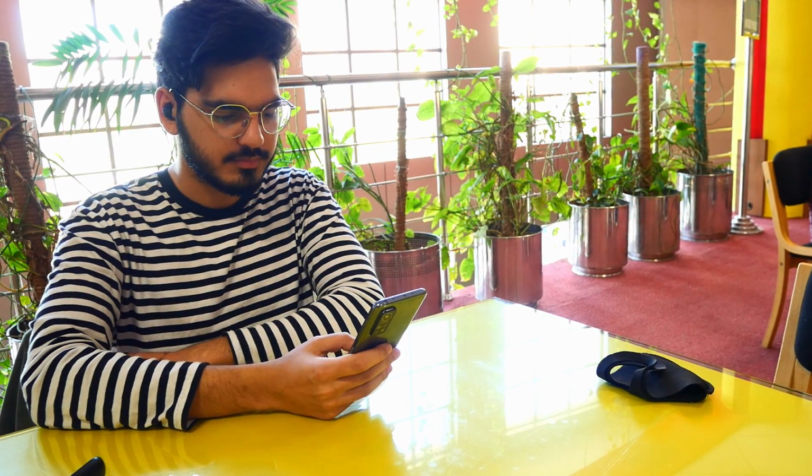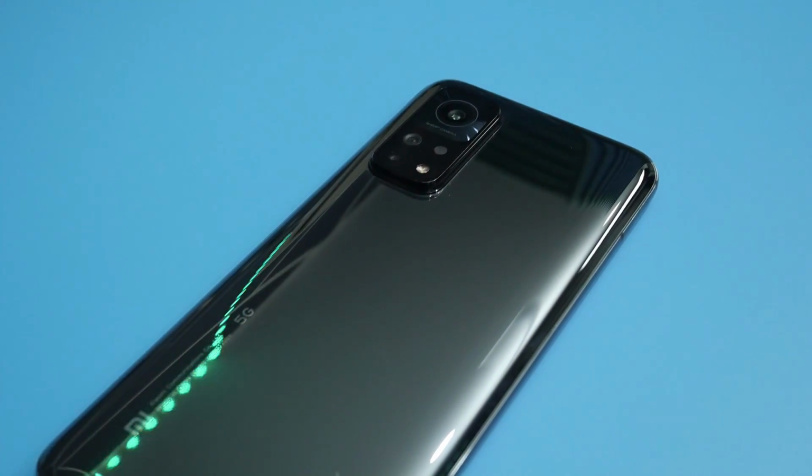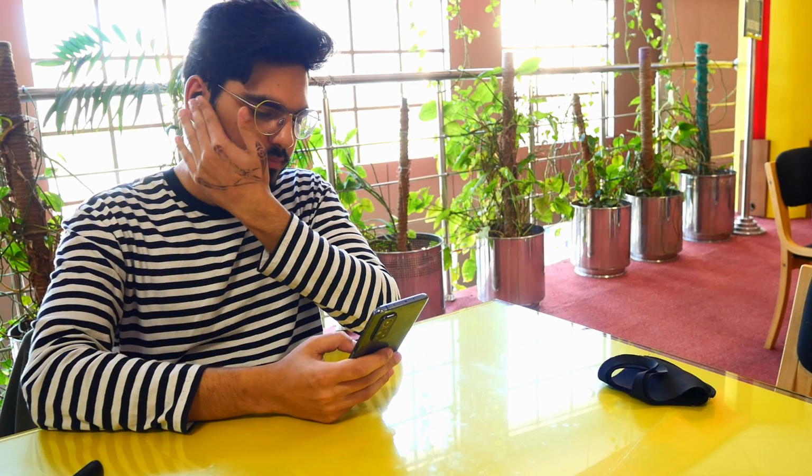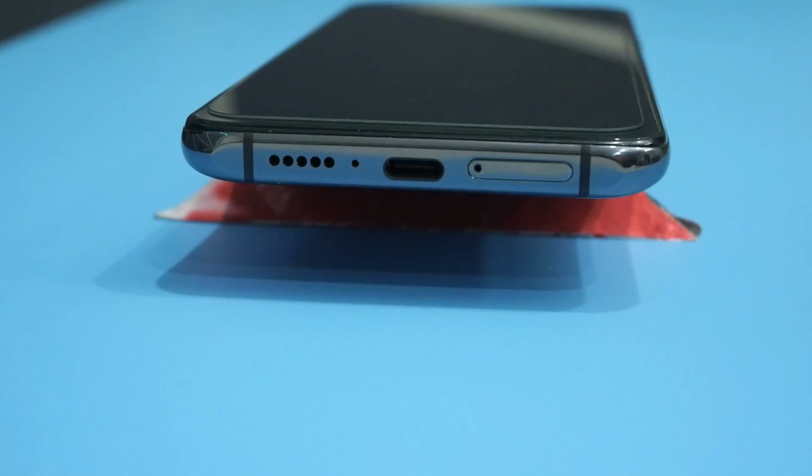Firstly, let's get all of my fears out of the way. The main fear being the hefty design of this phone. The first time I was using this phone, it felt so heavy that it was almost a deal breaker for me. But after a while, I got used to it, and at some point, I completely forgot about it.